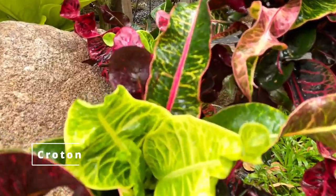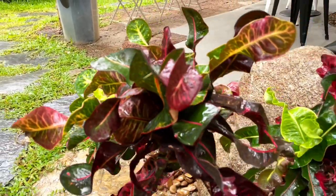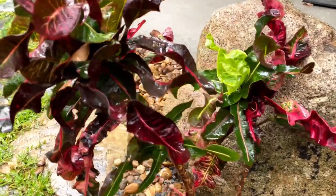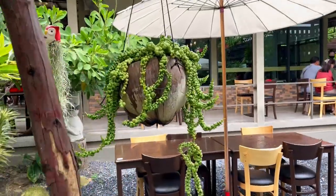Crotons. Mealybugs' favorite food. I'm still struggling with mine. I don't know how to care for it yet. I'm pretty sure it likes bright light and it hates water. Look how beautiful this is though. It's very crinkly. And there's a Dischidia dragon jade.